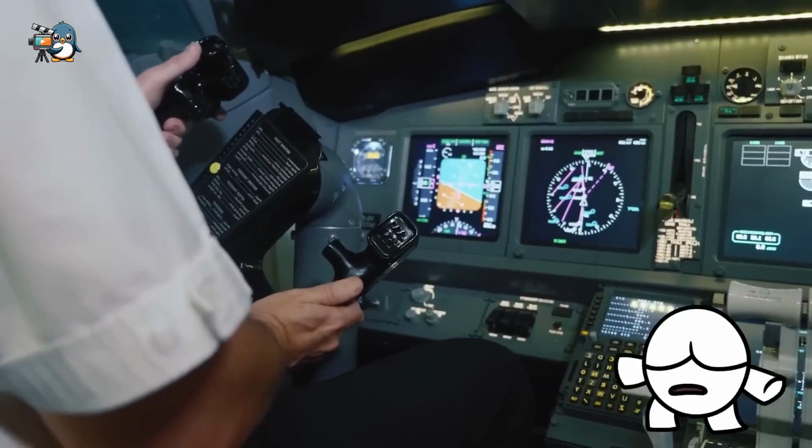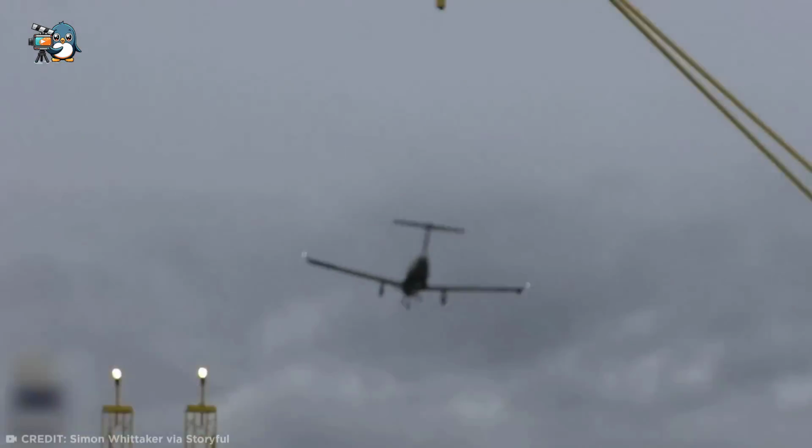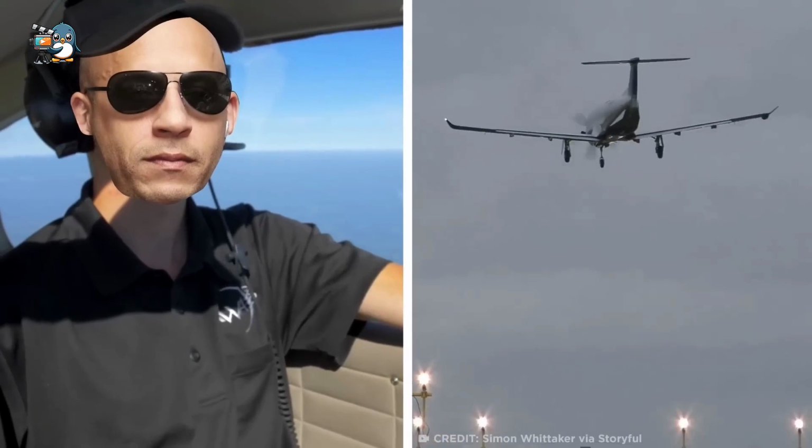Fast and the Furious Tokyo Drift style. I mean, the pilot handled the situation so well, I wouldn't be surprised if it was actually Vin Diesel in the cockpit.